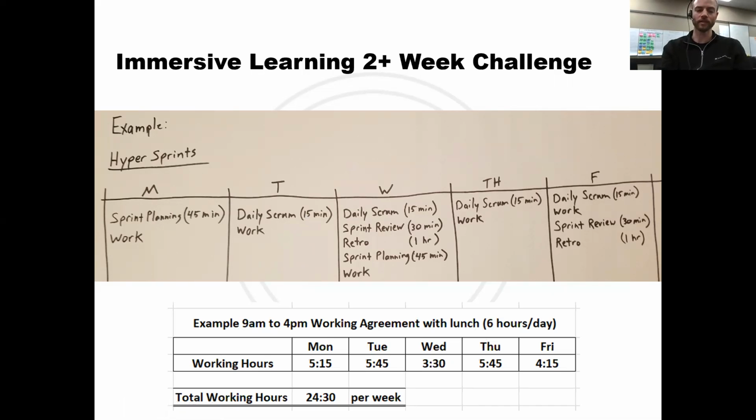So your learning objective and your technical objective. In this example on Monday, you'd get 5 hours and 15 minutes of working time with your teammates. On Tuesday, you get 5 hours and 45 minutes of work time. And if you're doing mob programming, you're rotating every 5 minutes during that time. So there's a lot of focus time on the task at hand.